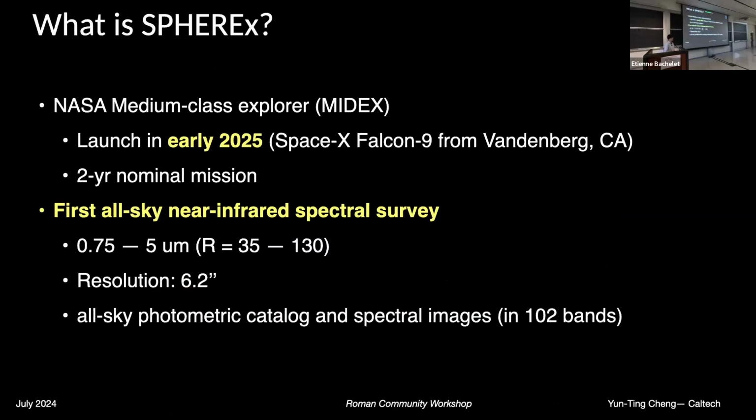Okay, so first of all, why SPHEREx? SPHEREx is a NASA MIDEX mission and will be launching in early 2025. So it's less than a year from now, and will be a 2-year nominal mission. SPHEREx will do the first all-sky near-infrared spectral survey. That means for any given point on the sky, we'll take a near-infrared spectrum from 0.75 to 5 micron in about 100 spectral channels, with a resolution of about 6.2 arcseconds.